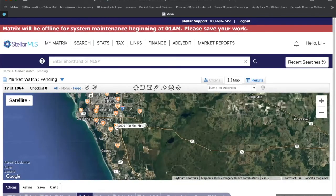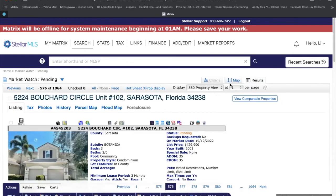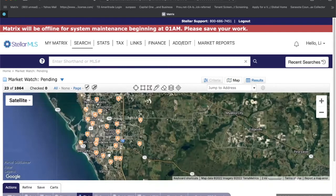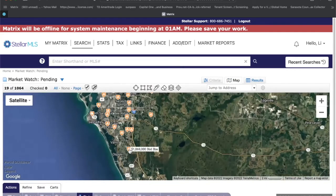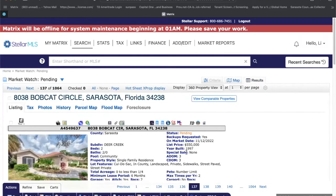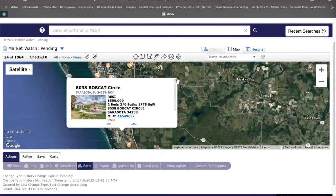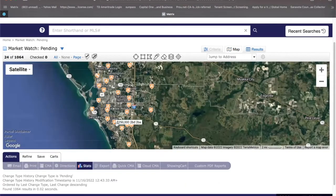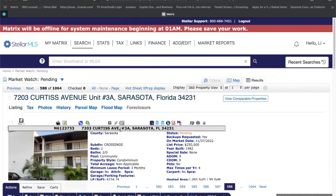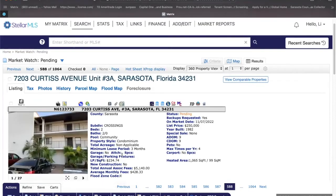Okay, let's take a look at the pending ones. So the 429 is pending. 35 days. $550. How many days pending? 3 days. I didn't see that one. Because expensive one, I don't. $250. This pending. I know. This one will be pending. I know this is cheap. I know this is cheap. Yeah. I recommended this one.